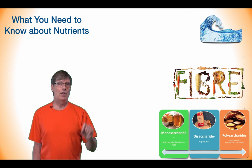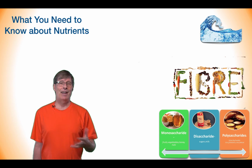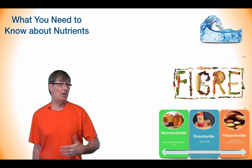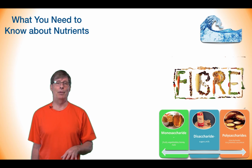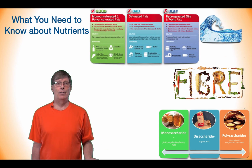Fat carries fat-soluble vitamins A, D, E, and K. And it aids in the absorption of the foods into our intestine. It protects organs from injury, regulates body temperature, and plays an important role in growth and development. And as I mentioned, there's more than one form of fat.